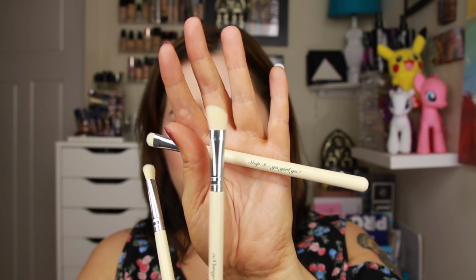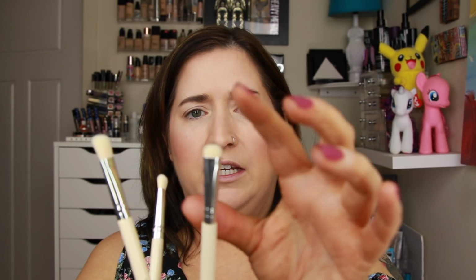Do you see how they're all labeled? Okay, fine. That's kind of nice. So we've got a flat shader brush, medium size-ish. We have a blending brush. It's an angled, tapered blending brush. And then we've got a detail smudger. So that's the set of brushes I will use.